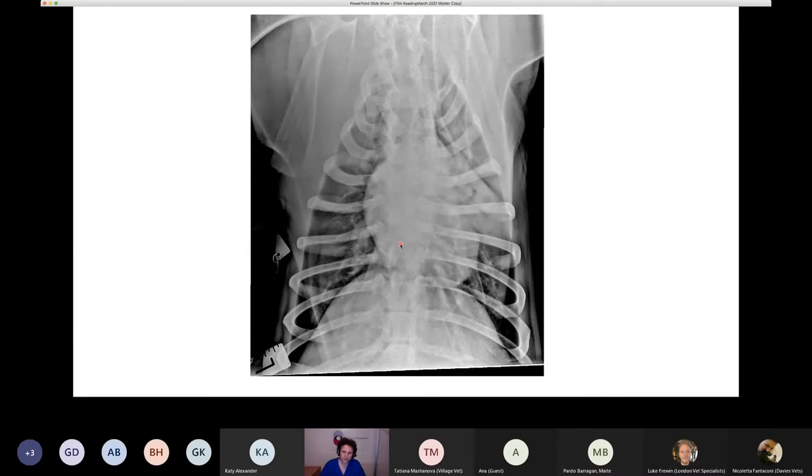On the dorsoventral radiograph, we have a lobar sign separating the caudal part of the left cranial lung lobe and the left caudal lung lobe. This left-right marker is incorrect. We can also see a few sneaky little bronchograms in the dorsoventral projection as well.